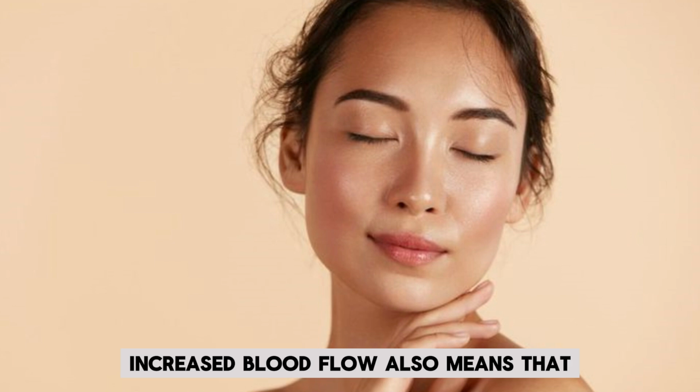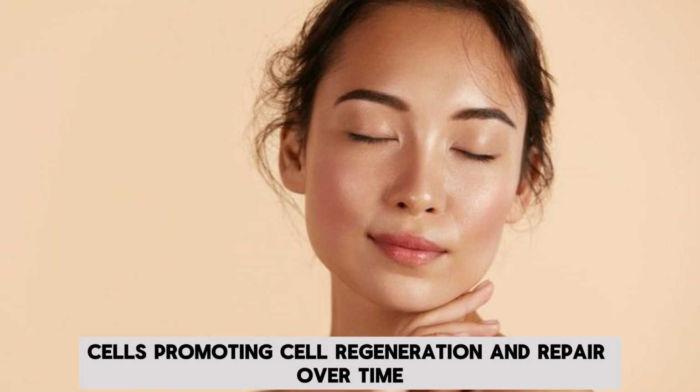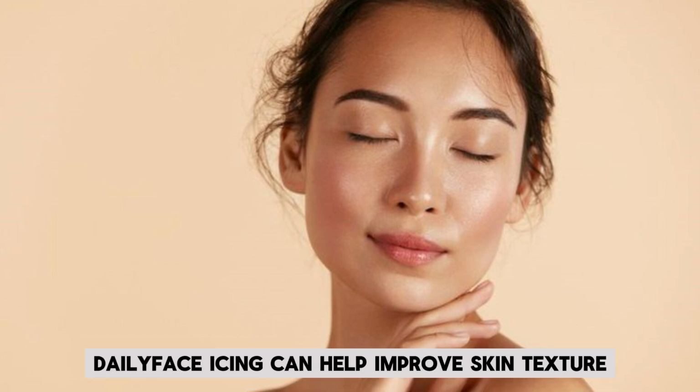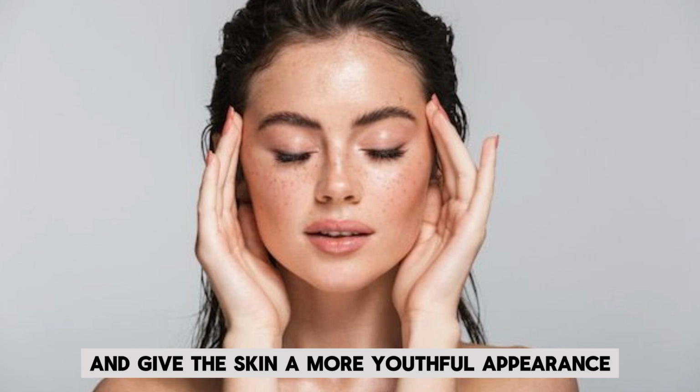Increased blood flow also means that nutrients are delivered more efficiently to the skin cells, promoting cell regeneration and repair. Over time, daily face icing can help improve skin texture, reduce dullness, and give the skin a more youthful appearance.